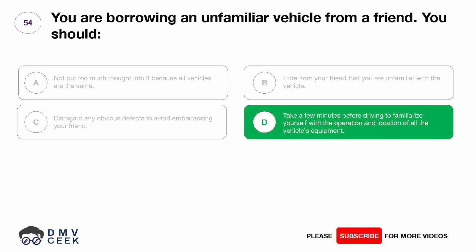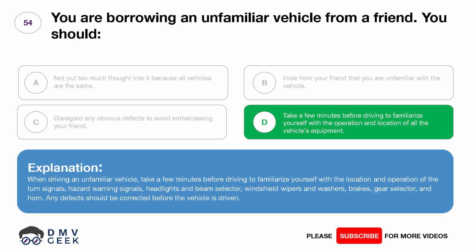The answer is D. When driving an unfamiliar vehicle, take a few minutes before driving to familiarize yourself with the location and operation of the turn signals, hazard warning signals, headlights and beam selector, windshield wipers and washers, brakes, gear selectors, and horn. Any defects should be corrected before the vehicle is driven.